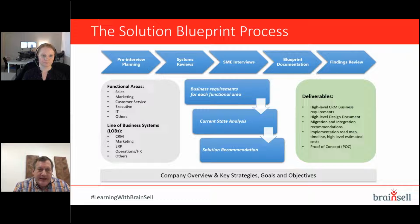So that's what a solution blueprint is, and this is our process. Now, I'll unpack this slide because it's a little complex here, but you'll see we use this grid over and over again to summarize the way we go about the blueprint. So think of the blue at the top as the steps we typically go through, and then the blue going down are what we do within each of those steps.